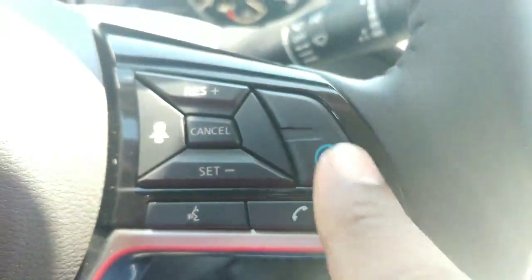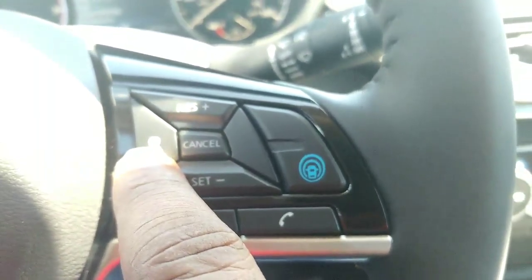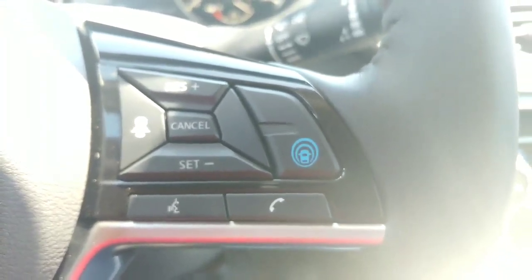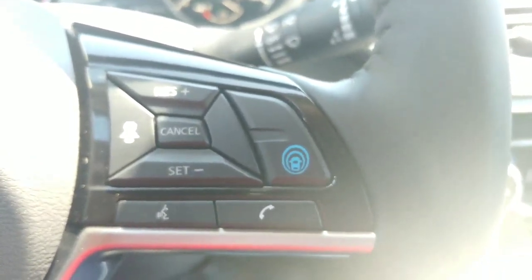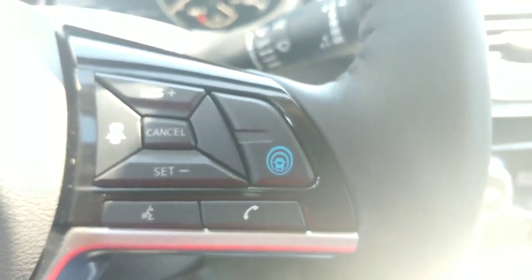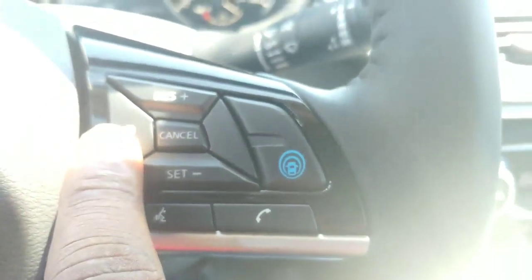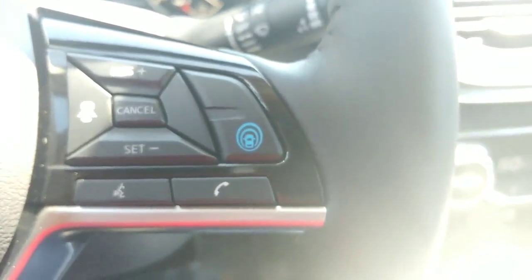So this right here is intelligent cruise control. So basically this car will speed up and slow down automatically. So if you set the cruise at 70 and traffic slows down to 65, this car, without you hitting the brakes, will automatically slow down. Once traffic speeds back up, your car will speed back up to 70, or you can move from behind the slow car and it'll automatically speed back up. So intelligent cruise control basically eliminates you having to push the gas or brake when it's on cruise.